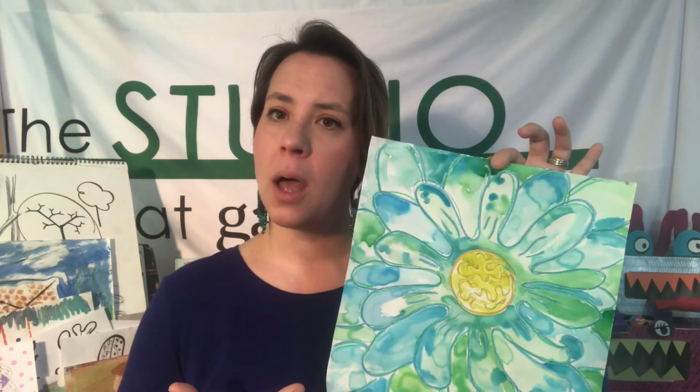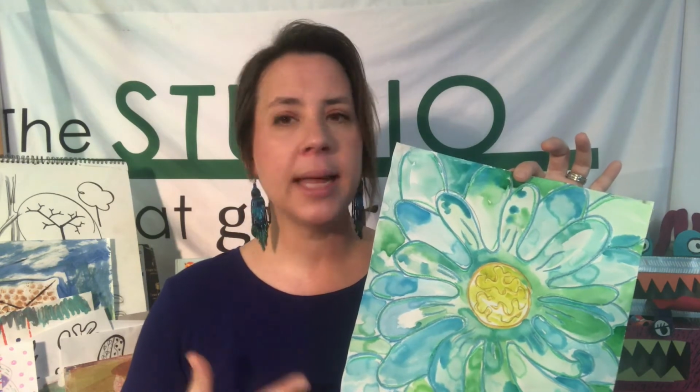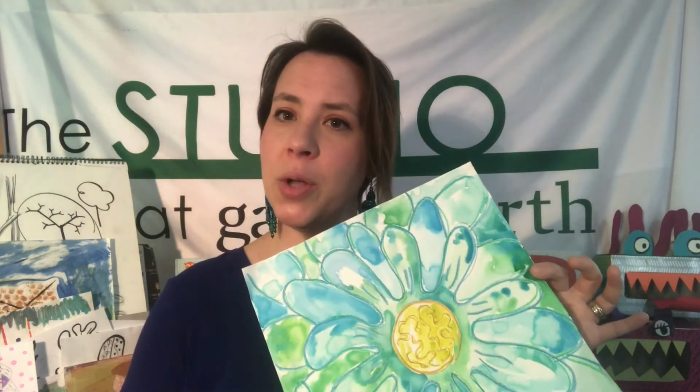Today painting in the style of Georgia O'Keeffe. I hope that you take some time today to really look at the flowers or plants that you've decided to draw and paint today. The more you look at something, the better you understand it and the better you can draw it.